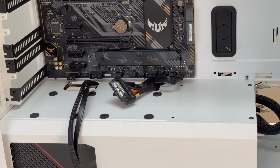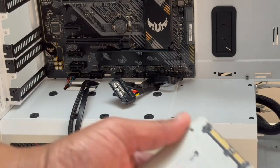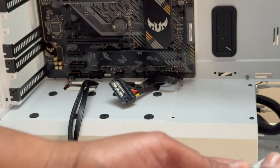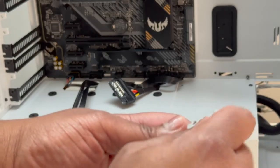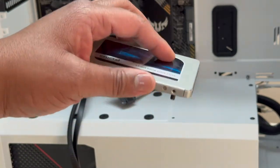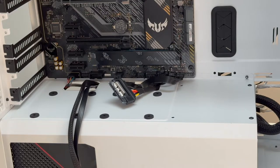The other one's over here. They have these peg feet that you screw into the bottom of the drive. You see? So you just screw it in. Just like that, see? And they sit like that to fit on the inside. So I'm going to screw those in real quick.